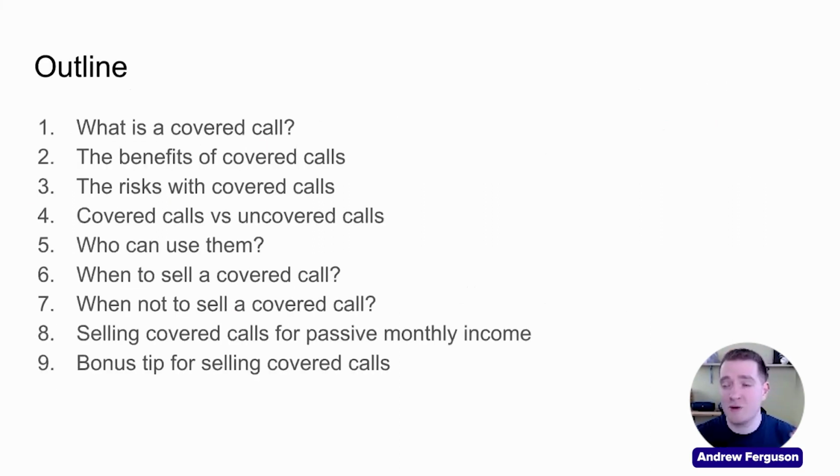This is what we're going to go through quickly today: what covered calls are, the benefits, the risks, covered calls versus uncovered calls. That's a big one right there. Who can use them, what kind of accounts you can use them in, because not everybody can, when to sell a covered call, when not to, and how to use them for monthly income at the end there, plus a bonus tip that you definitely want to stick around for. So stay around for number 9 here at the end.